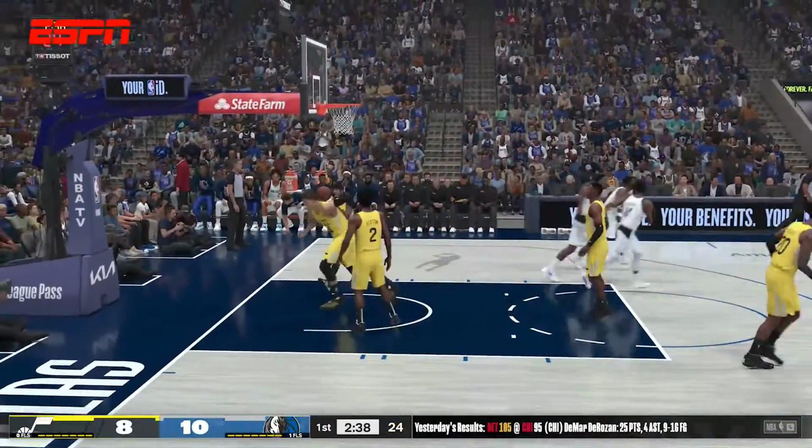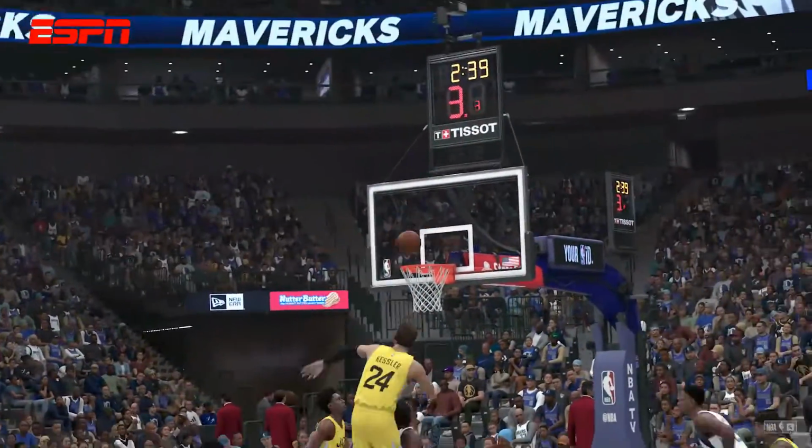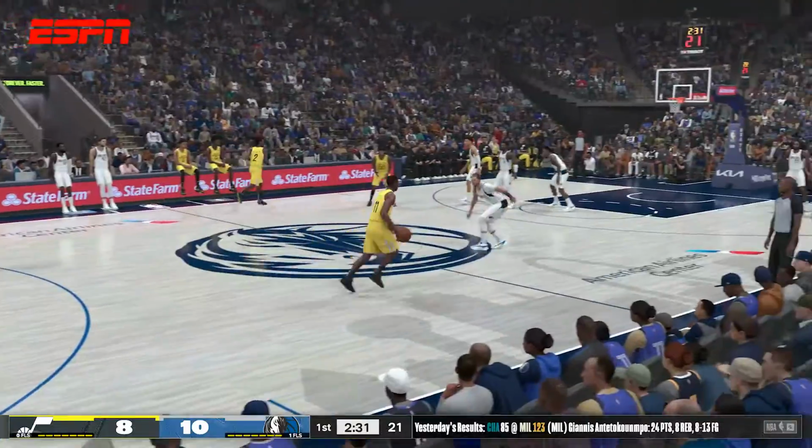And he gets that one. Irving's gotten his second bucket. Look at Kyrie slicing up the defense. His agility to drive the ball is unstoppable. Utah's gone 0 for 3 from downtown.